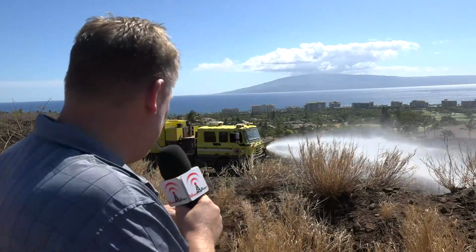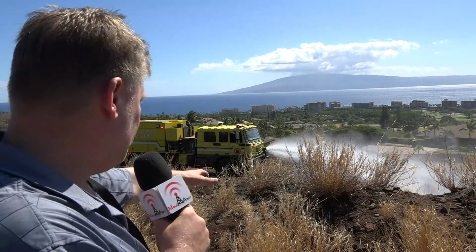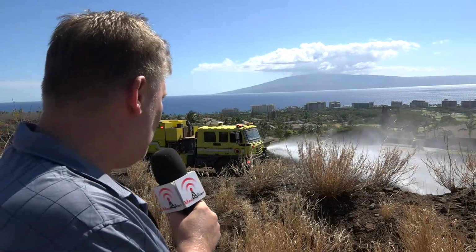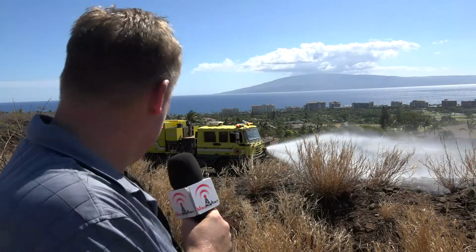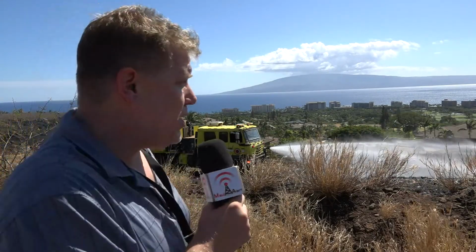So again, live shot here behind me, spraying the water onto this, pushing some of this hot molten dirt up into the air, and continuing to work the scene here. We are doing our best to follow up on that report of an additional fire in the Lahaina area. We don't know the details of that. We don't know if it was threatening at all.